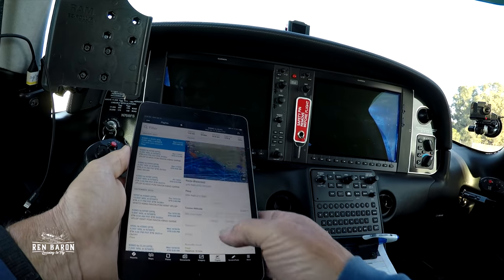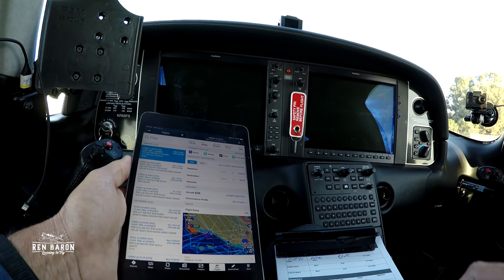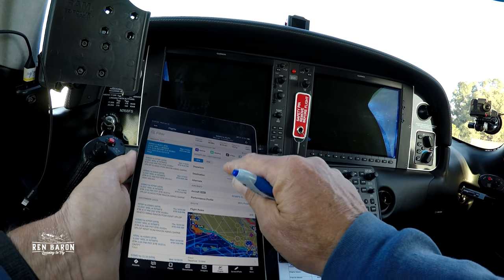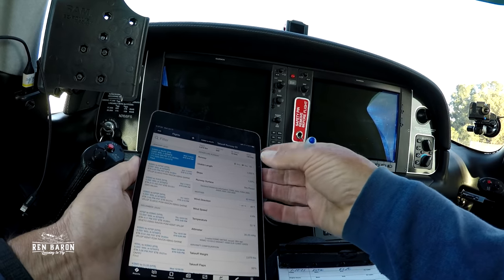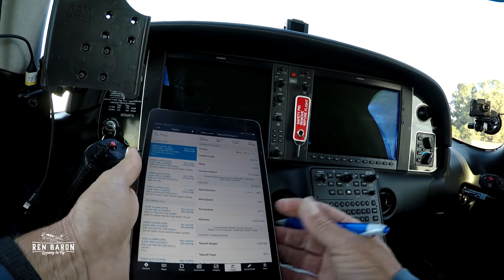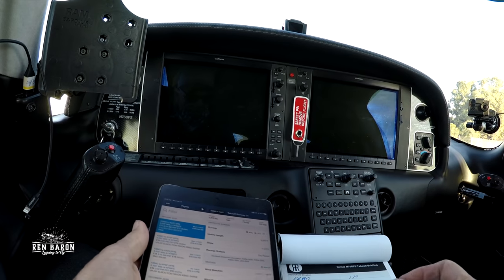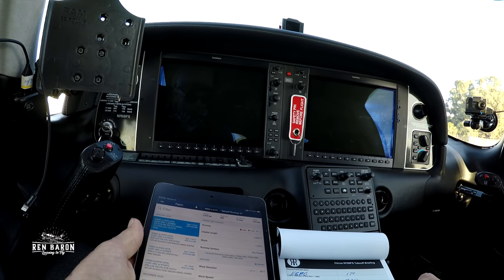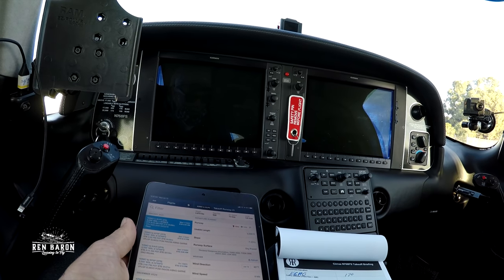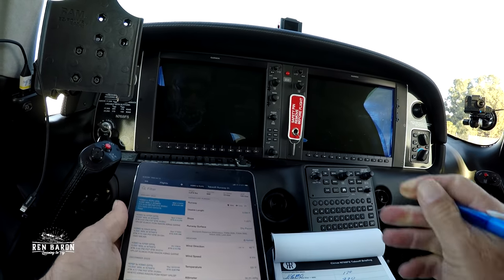Now that we have all that information, I'm going to go back up to the top of the sheet, and now I'm going to get some information for our takeoff briefing. We're going to go out on runway 21, no doubt, even though the wind might be slightly more favorable. The usable length is 3,500 feet, so we're going to go runway 21. 3,500 is our runway length.